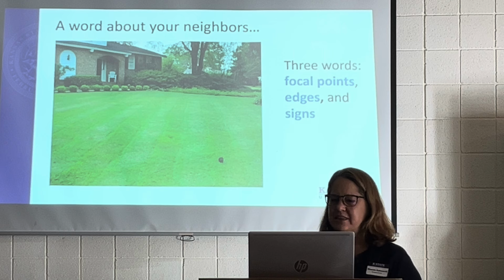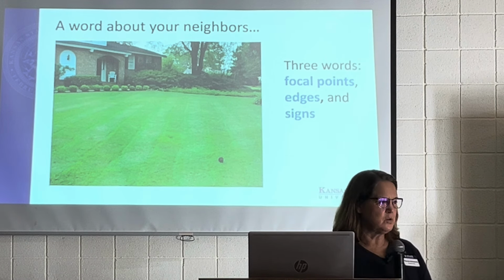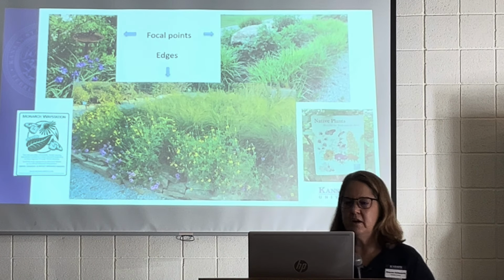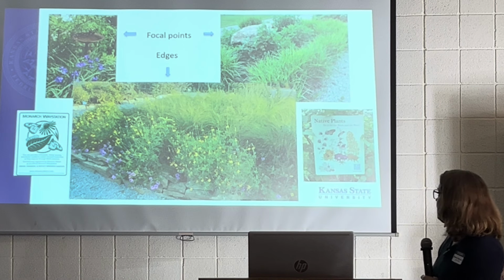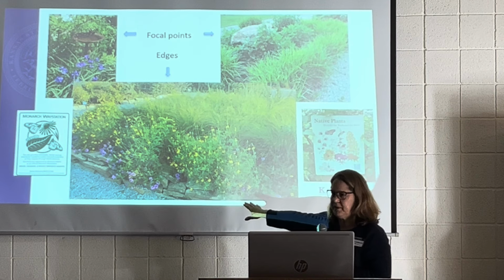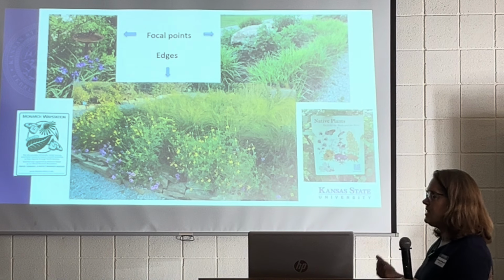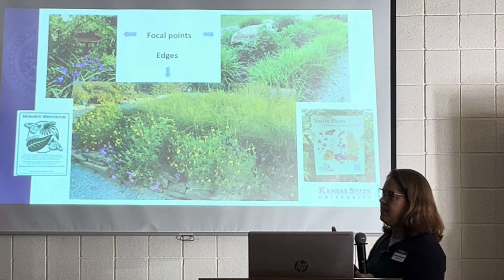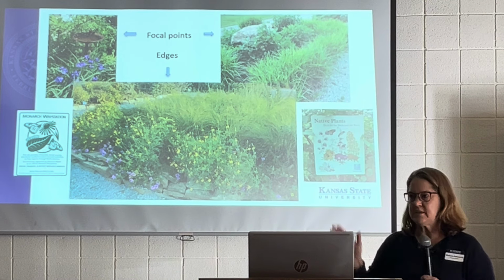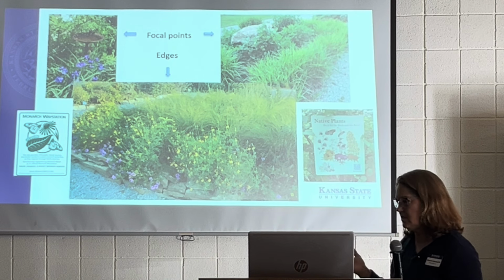But the key thing here is, I'm not a design person, but the key is focal points, edges, and signs. Once again, I'm going to have pictures from the native medicinal garden that the master gardeners manage. Here you can see an edge. We've got some stones piled up here that sort of contain the native plants. It gives neighbors a sense that somebody is maintaining this, because we've all seen lawns where people have just stopped mowing, right? And nobody finds that very attractive.